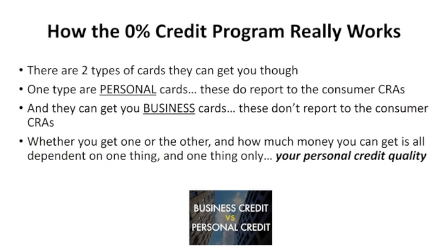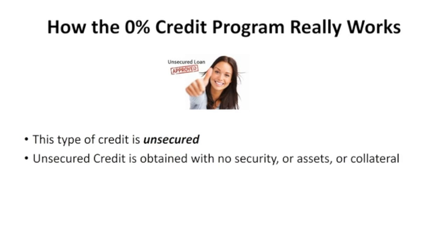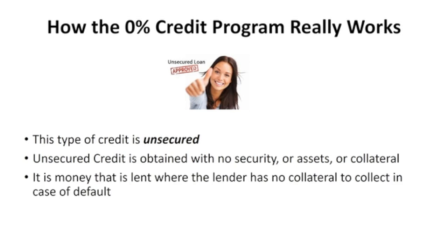Whether you get one or the other, and how much money you can get is all dependent on one thing and one thing only: your personal credit quality. This type of credit is unsecured. Unsecured credit is obtained with no security or assets or collateral. It is money that is lent where the lender has no collateral to collect in case of default.